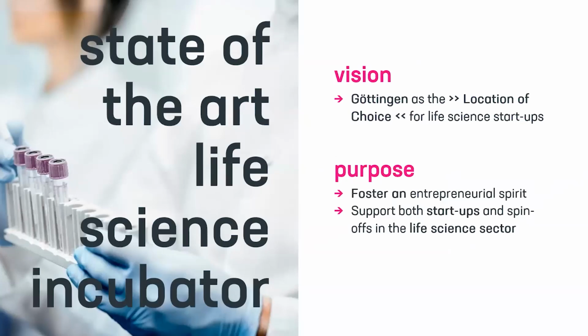In simple terms, we want to be a state-of-the-art life science incubator and have this vision to establish and promote Göttingen as a location of choice for life science startups. So eventually when people say, okay, Boston or Göttingen, it doesn't matter, then we'll have made it in terms of being an attractive place for startups. That's where we want to go and want to support.